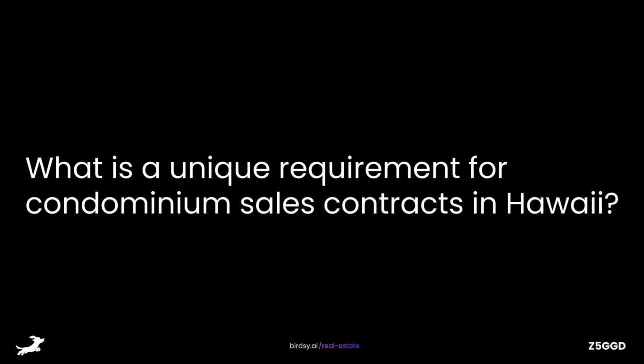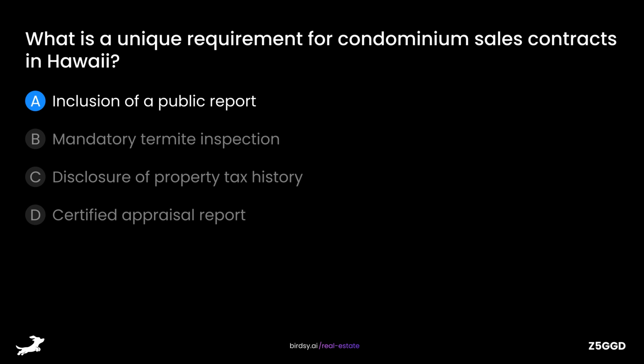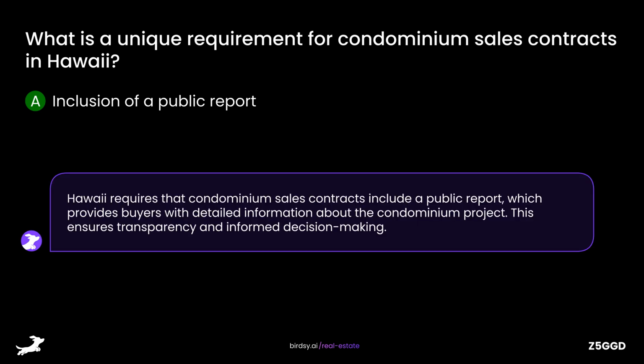What is a unique requirement for condominium sales contracts in Hawaii? Is it A, inclusion of a public report, B, mandatory termite inspection, C, disclosure of property tax history, or D, certified appraisal report? The answer is A, inclusion of a public report. Hawaii requires that condominium sales contracts include a public report which provides buyers with detailed information about the condominium project. This ensures transparency and informed decision-making.